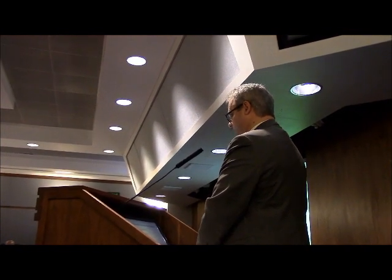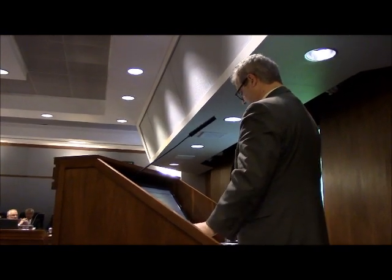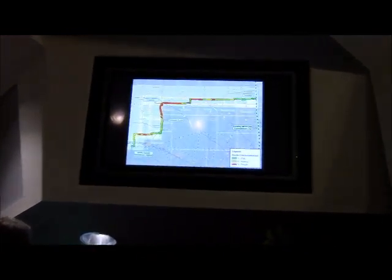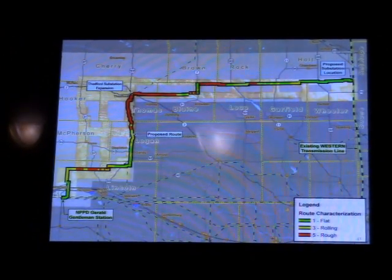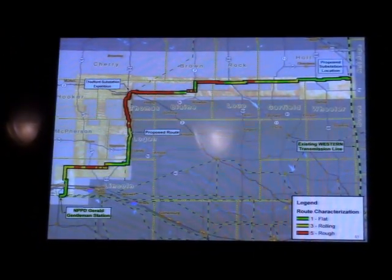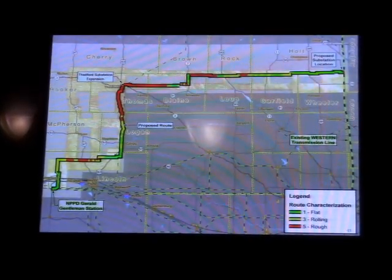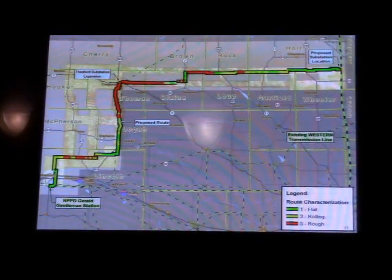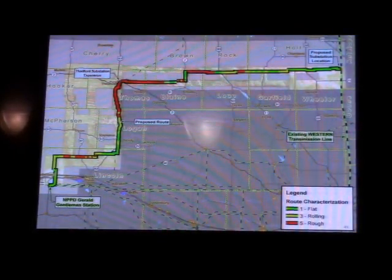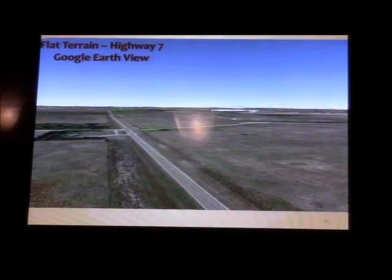So we're already working with information that's more accurate than what USGS generally publishes for the public. This is kind of how that breaks up in terms of sections. The rough is in red, the rolling hills are in yellow, and the flatter terrain is in green. It's kind of interspersed, but there are general areas of roughness south and east of Bedford, in northeast Blaine County, northwest Loup County, a little bit in northeast Loup County, and then coming across to northern Lincoln County in terms of rough areas. Wanted to give you an idea of what some of this looks like.